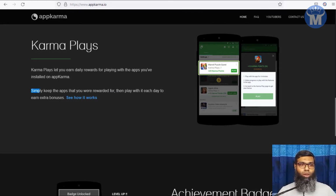So they are talking about simply keeping the app that you are rewarded for, then playing with it each day to earn an extra bonus. So the thing is, they are going to give you some apps and games.